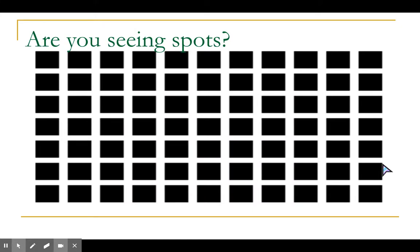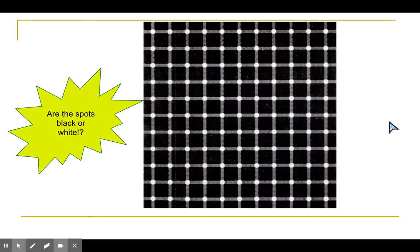Okay, are you seeing the spots? Do you see spots in between the circles? Or in between the squares, I mean? Kind of like look away. It's weird. And then look at this. Are the spots black or white? They change. It's so weird.